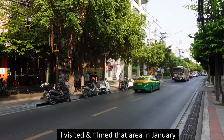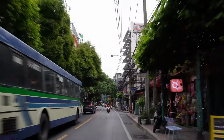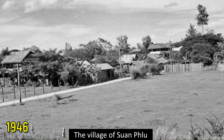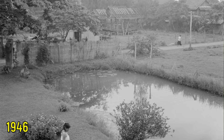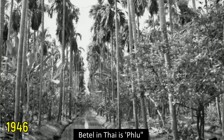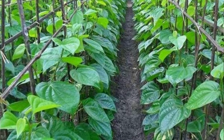Sathorn Soi 3 is Soi Suan Plu. You may have heard of it, you may have been here. There's some nice places to eat, drink, and listen to great jazz music in Suan Plu. Well, you may have stayed here many years ago when it was a bit of a traveller's hub. Once upon a time, though, it was a small village surrounded by canals, orchards, and betel plantations, and that's where it gets its name from. These were grown by Chinese migrants who would sell them across the river at Talad Plu Market.